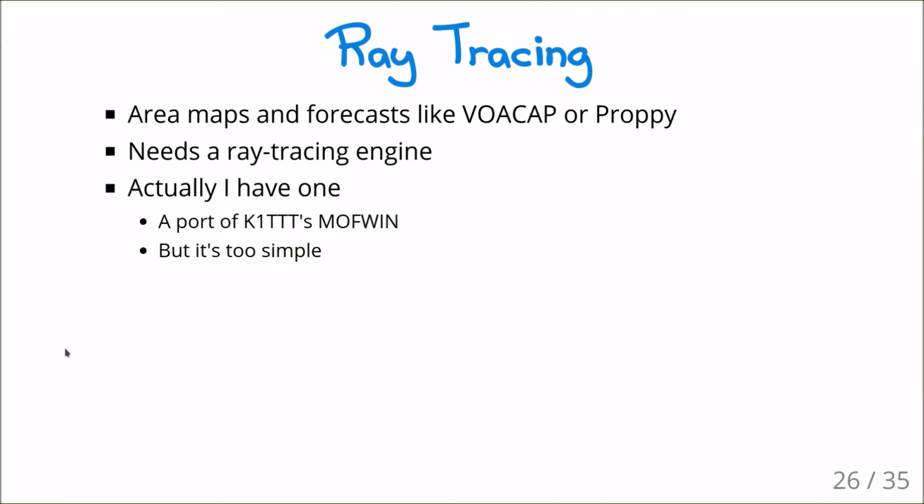The second category is things based on ray tracing. If anybody has ever been to the VOACAP website or PropNET website, which I can highly recommend, they have a bunch of tools where you can put in your location and get maps of the highest and lowest usable frequencies from your station to anywhere in the world at a given time. Or put in your location and another location, and it will give you a forecast of what bands will be open when between those two locations.